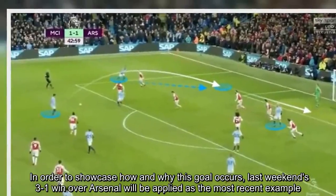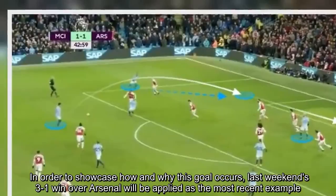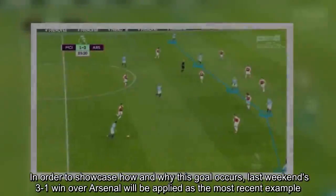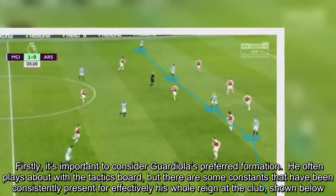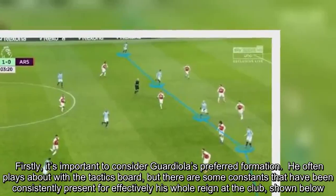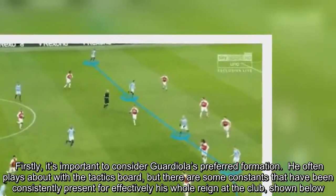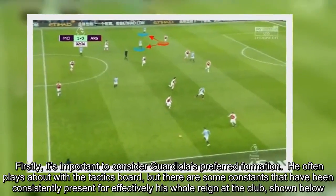In order to showcase how and why this goal occurs, last weekend's 3-1 win over Arsenal will be applied as the most recent example. Firstly, it's important to consider Guardiola's preferred formation. He often plays about with the tactics board, but there are some constants that have been consistently present for effectively his whole reign at the club, shown below.